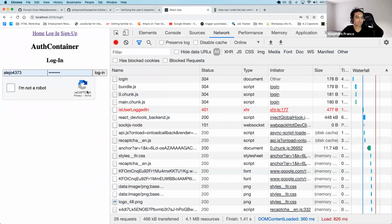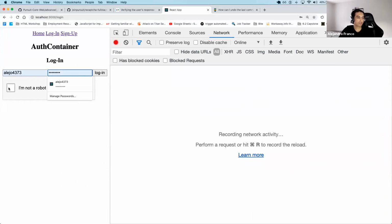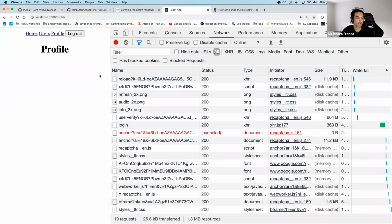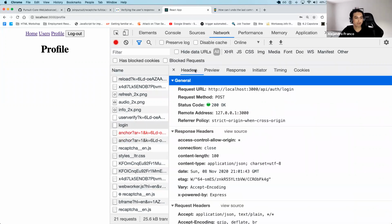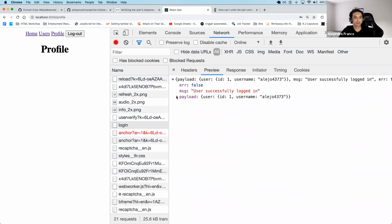Refresh the page. Let's clear this. Check, I'm not a robot. Log in. That seemed to have gone well because we went to the next page. Let's take a look at the login here. Preview, all information looks good. Response, user successfully logged in, looks good.